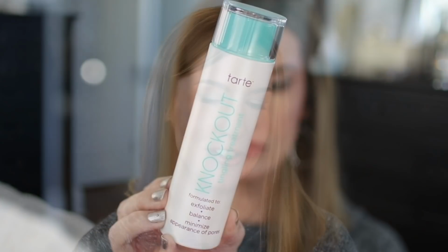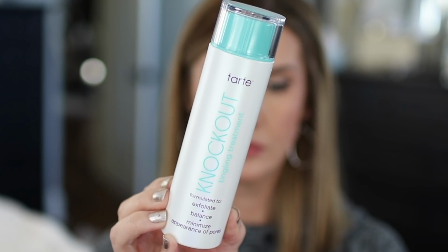I'll go ahead and mention the other toner in this video, but this is not one that I use every day. This is more of a treatment toner, and this is one that I did not think was going to work for me because it has the word tingling in it, and when you have rosacea, they just typically don't go together. This is the Tarte Knockout Tingling Treatment.